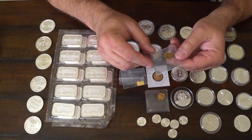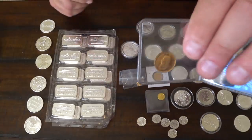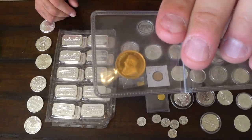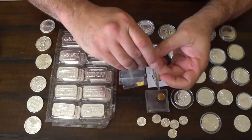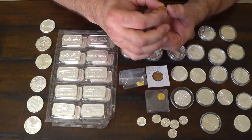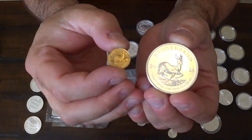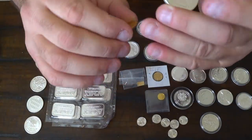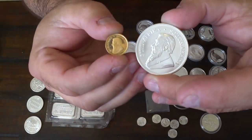This is where things get tricky because I did not wear my glasses. But this is also a Cougaran. 1/10 ounce Cougaran. See if I can get it out. Again, my hands are clean. And like the silver Cougaran, it too has an antelope. And the old man on the other side. One-tenth ounce.